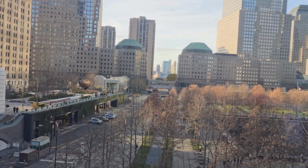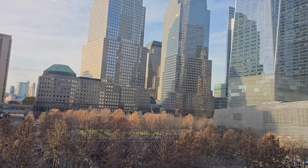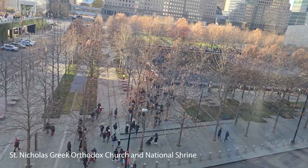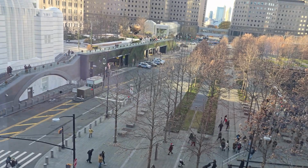Here we managed to find a great place to sit and relax for a little while, overlooking the South Tower reflecting pool. We also had a great view of St. Nicholas Greek Orthodox Church, which is fathered by Father Andreas Fatulkas.